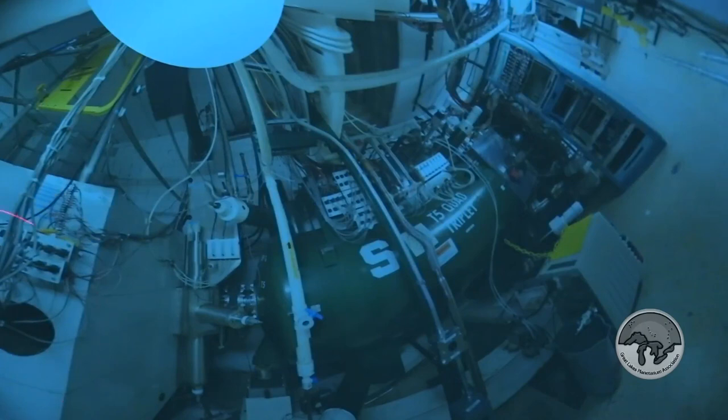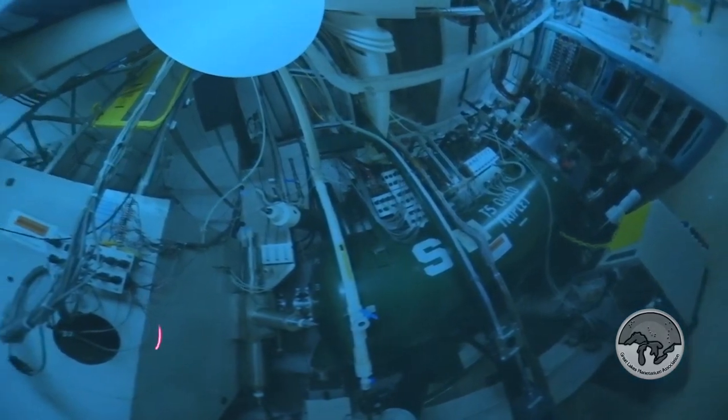So what we have here, this big gray one, is a dipole magnet. You can think of it kind of like a prism. If you send white light into a prism, it separates the colors. This magnet separates different isotopes, different kinds of nuclei. So according to their charge and mass, you can pick out the nuclei you want.